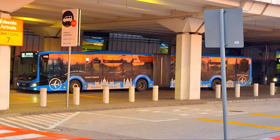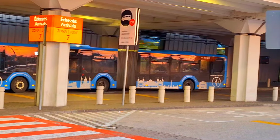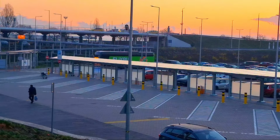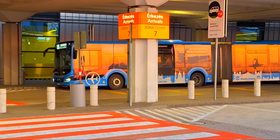These are the same new buses that we just got in my home city of Tbilisi. And then over here you have services like Flixbus as well, which shuttle people from areas around the city to the airport. But we're going to be using the public transport option.